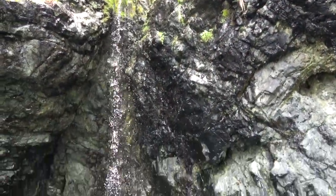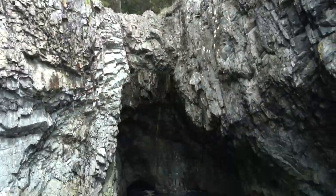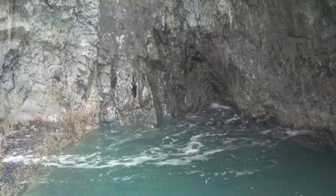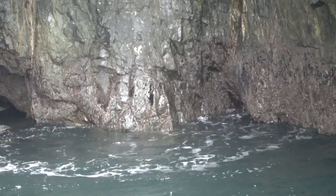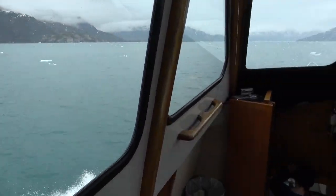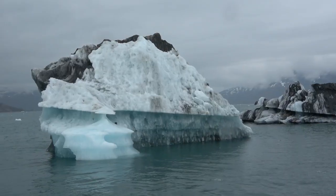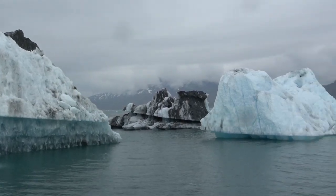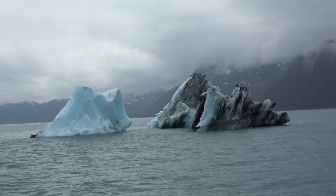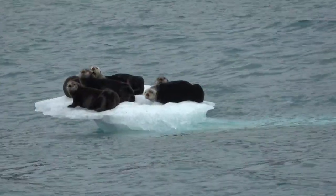The Lulu Belle is such a small boat, it can get into nooks and crannies that other vessels cannot, as Captain Fred demonstrated on a number of occasions. The closer to Columbia Glacier, the more ice is spotted in the water. Many of the otters use the ice as a safe resting place.